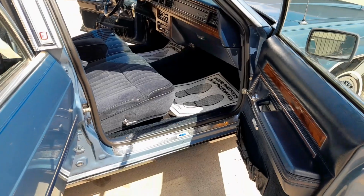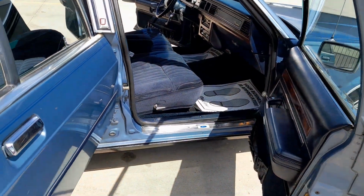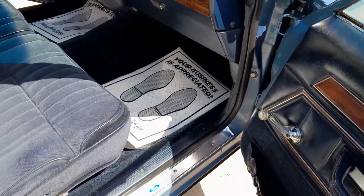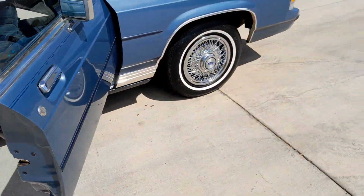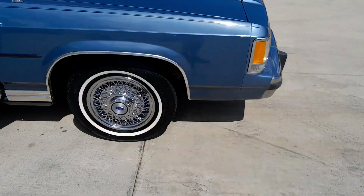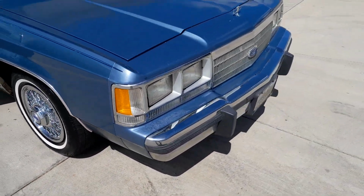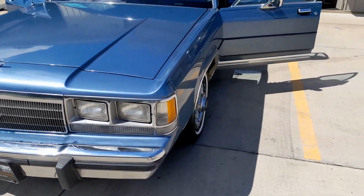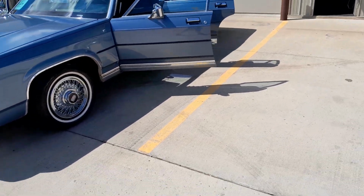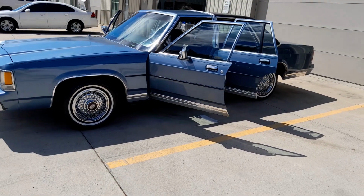Does not have power windows or power locks. Actually, it does have power locks, but no power windows. That's what we have. Miles, I believe, to be accurate. Of course, the title will show exempt. But again, a one-owner family that bought it brand new. So looking at a pretty nice car for a pretty reasonable amount of money.